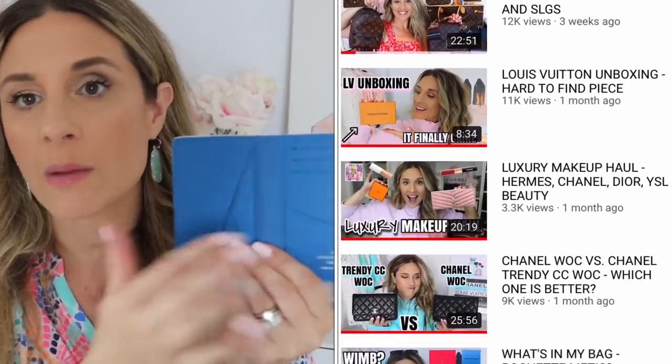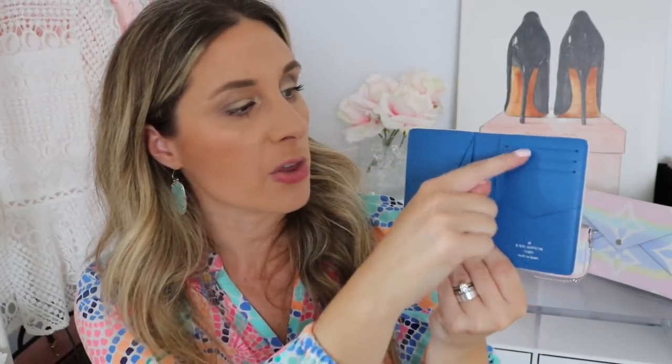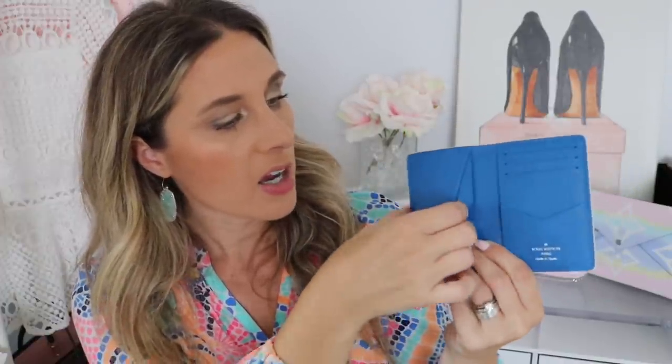So you open it up to the beautiful blue and it has three credit card slots here, one here, you can put a card behind there, card here and here.